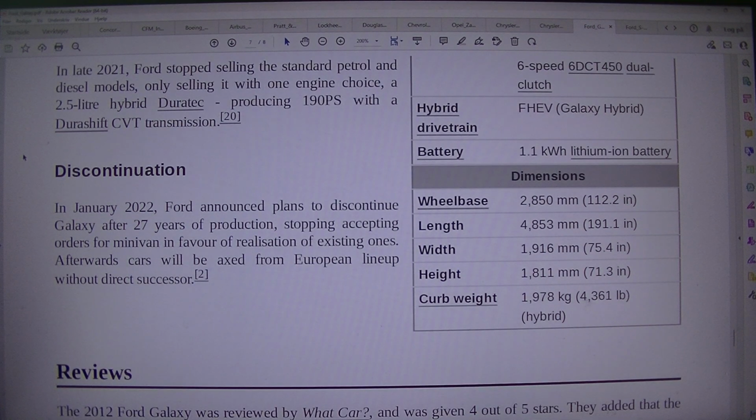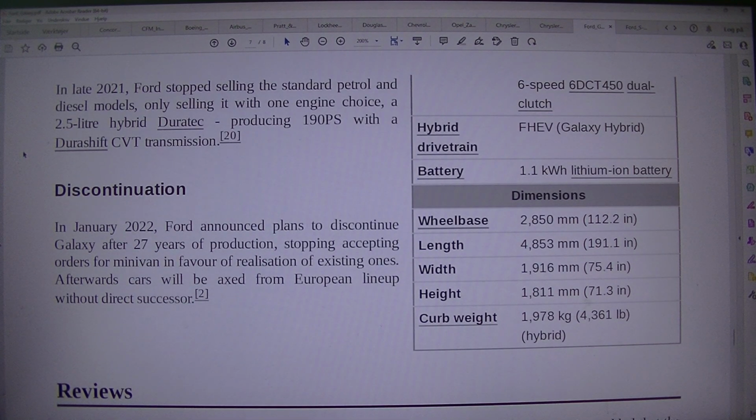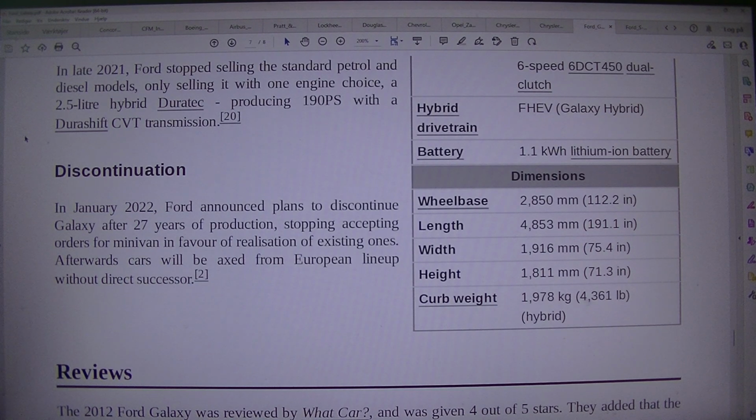Hybrid update. 6-speed 6DCT450 dual clutch hybrid drivetrain, FHEV, Galaxy hybrid. Battery: 1.1 kWh lithium-ion battery. Dimensions: wheelbase 2,850 mm, 112.2 in; length 4,853 mm, 191.1 in; width 1,916 mm, 75.4 in; height 1,811 mm, 71.3 in; curb weight 1,978 kg, 4,361 pounds.